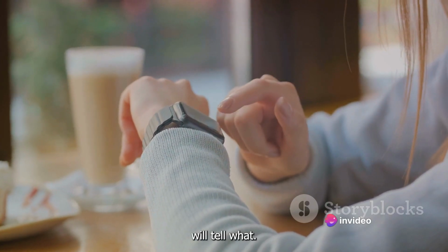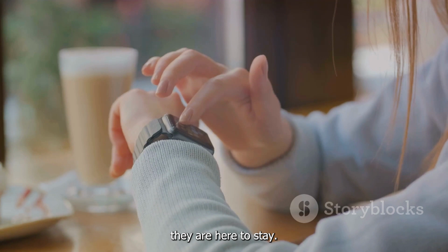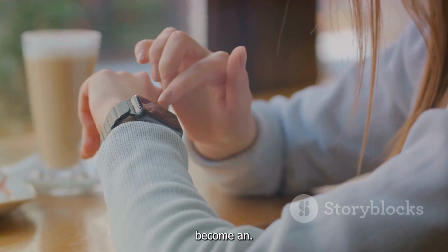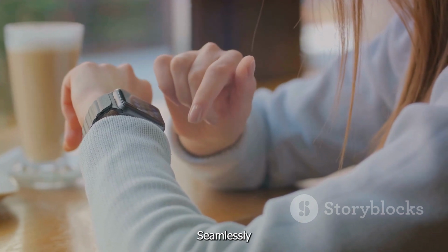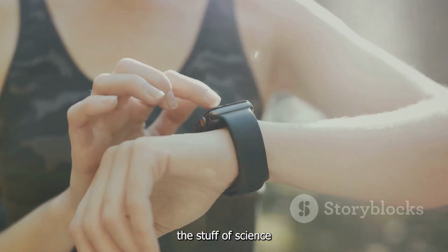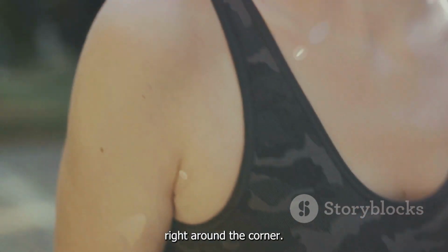Only time will tell what the future holds for smart rings, but one thing is certain: they are here to stay. As we move forward, we may see these tiny devices become an integral part of our lives, seamlessly blending technology and convenience in a way that was once the stuff of science fiction. The future of smart rings? It's bright and it's right around the corner.